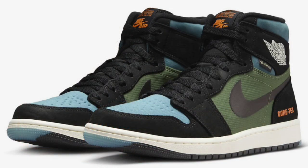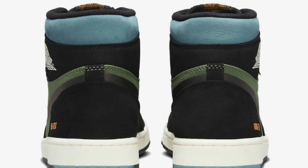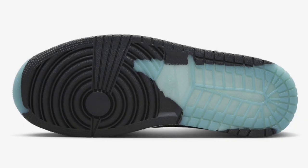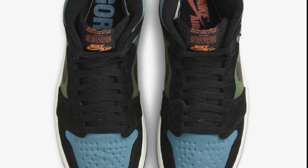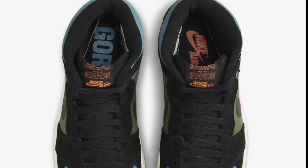Next, I want to talk about this Jordan 1 Gore-Tex in the Sky J Light Olive that's coming out for a retail price of $200. This colorway is truly one of the best Gore-Tex in my opinion. This color combination is definitely different. Black, Sky J Light Olive, Bright Mandarin, Sail, and Noise Aqua as the color scheme, which is crazy.